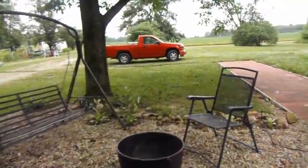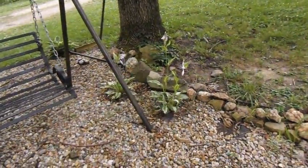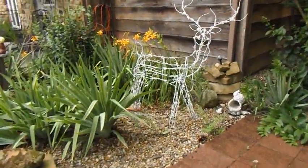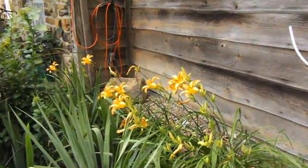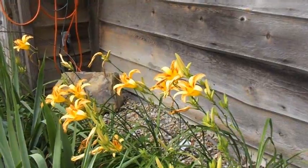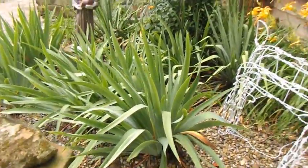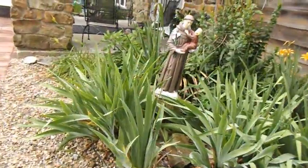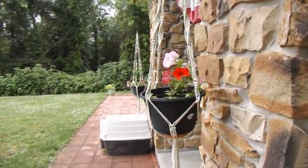The hostas over here are blooming. We got some orange type daylilies back here. Kind of orangey color. The irises are still nice and green, storing up energy for next year. My petunias are doing well.